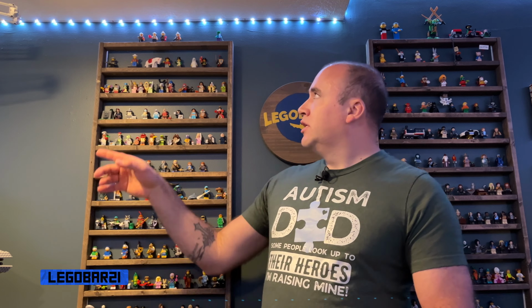Gollum was a gift, and I've collected a ton of other ones throughout the years, especially the ones on the top, which are the classic ones that I've had since the 1990s when I was a kid. So without any further ado, let's go have a closer look at the minifigure shelf.